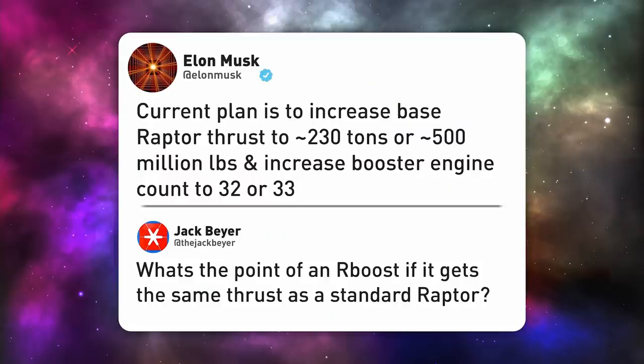So forget everything I said with Raptor boost getting more power. As it turns out, SpaceX are wanting to push Raptor Center's maximum thrust to around 230 tons. That would bring it in line with Raptor boost's maximum thrust output. Jack Bayer then asked a question that everybody had: what's the point of Raptor boost if Raptor Center can do it anyways?